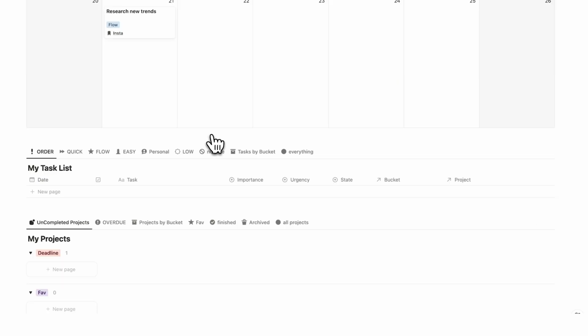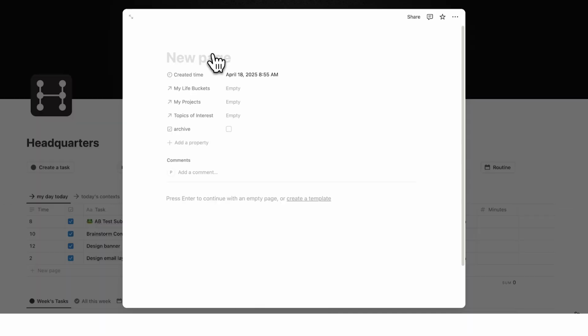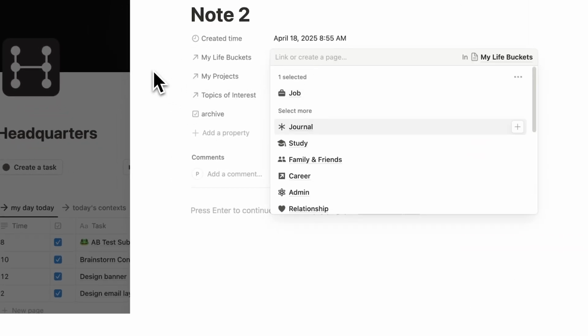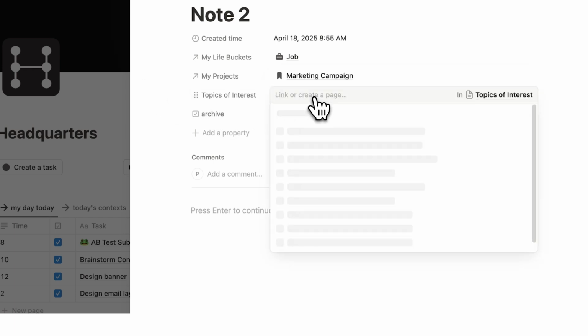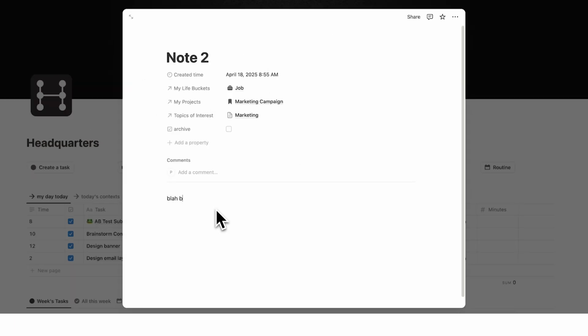See, most of the time you'll be sitting with this headquarters dashboard open. So I wanted to make it easy to add a note, and hence we have this button here, take a quick note. So if I click on this, then this allows me to instantly take a note, but that can automatically get added to the life bucket page. So let's say it's to do with a job, and the project. So again, let's just do marketing campaign. And we can also add a topic of interest. Let's say that interest here is marketing. And here I'll say blah, blah, because that's a really useful note. And now I can click away.